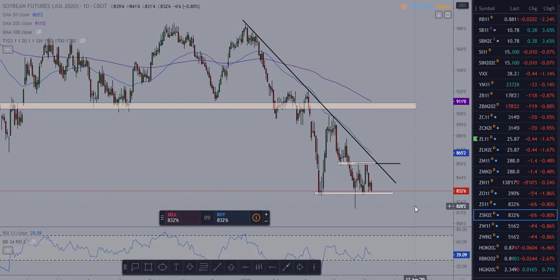Right, good afternoon, traders. Today we're taking a look at July soybean futures, ZSN. ZS is the ticker for soybeans. N is the contract month for July. So right now we're stalking a potential setup to the long side on July beans.